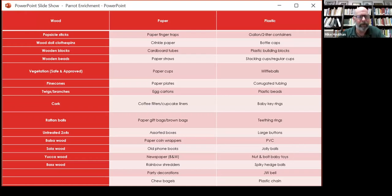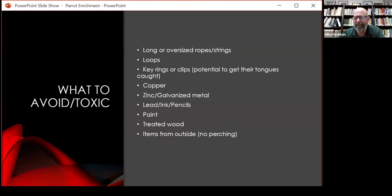Obviously, one of the things I always suggest with my team is, don't put out enrichment that you're not willing to clean up. So don't put out a whole phone book with a cockatoo, let it tear it apart, and leave it for someone else to clean up. So if you're in one of those situations, just be mindful of things like that.